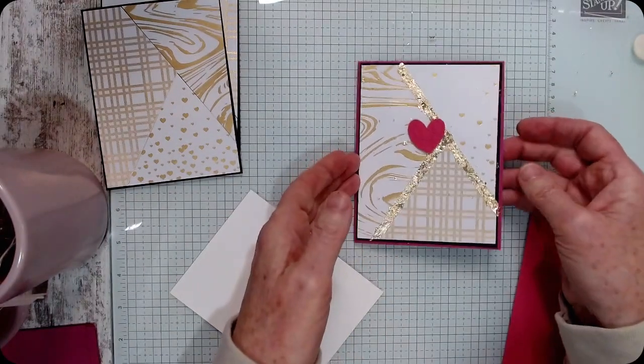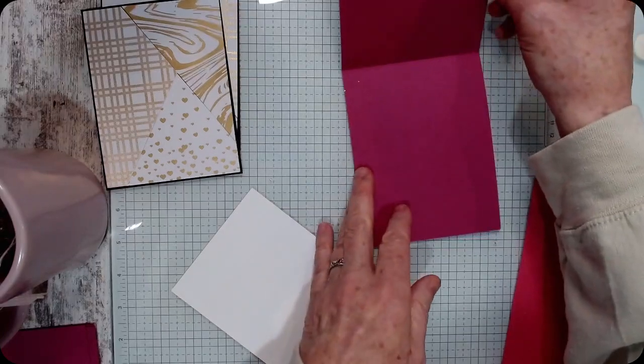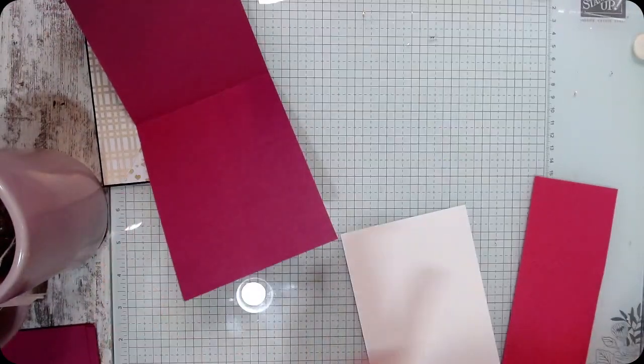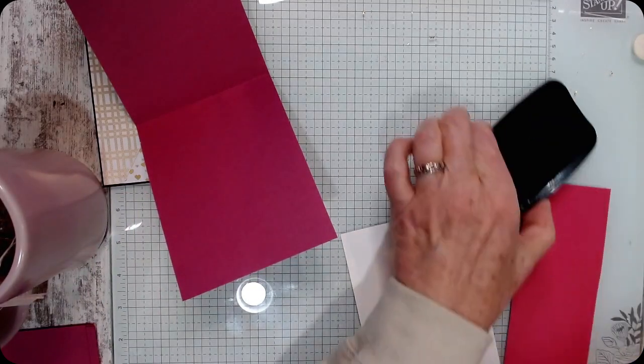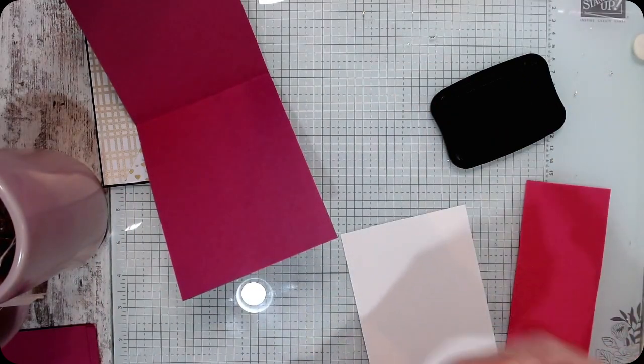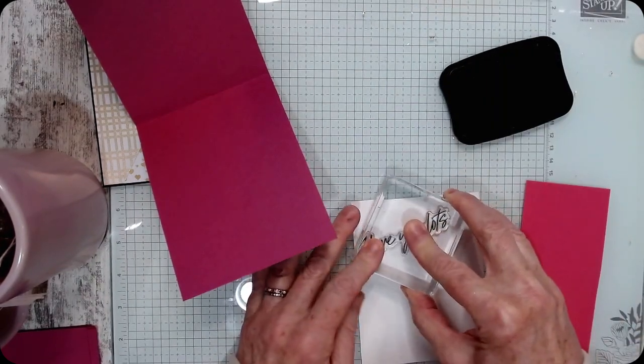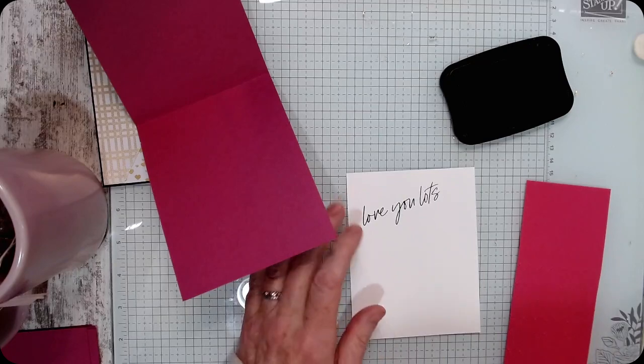And then in here is where we're going to add this. So I'm going to add my lots of love. I'm just stamping this in Memento because I wanted it to be black.